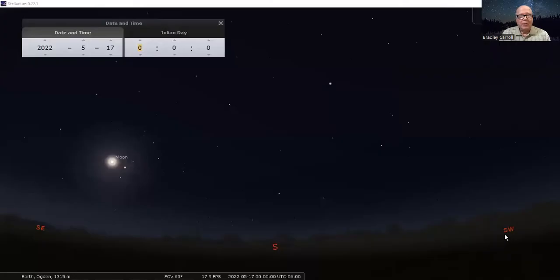Now, before we go, I do want to put Stellarium up here for a second. So let me do that. Here's Stellarium, and this is what the sky is going to look like on Tuesday evening. We're looking here to the south. So again, east is on the left side of the screen, west is on the right side of the screen. And here is the moon in the southeast, right beside this reddish star. The name of that reddish star is Antares.